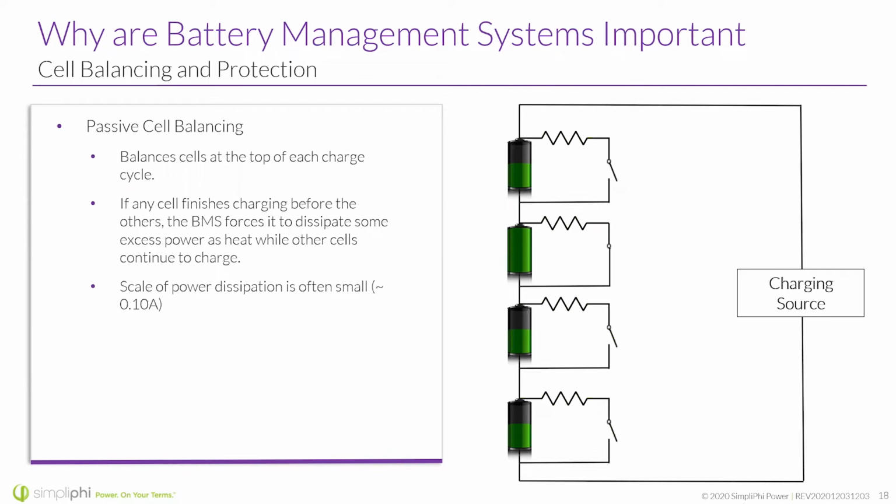So again, I mentioned large scale cells actually don't work the greatest. Small cells are really nice because they have very small need for bleeding off current. And passive cell balancing can do it just fine when it comes down to that very small, maybe a 10 watt hour cell or something along those lines. That's probably plenty of balancing current.